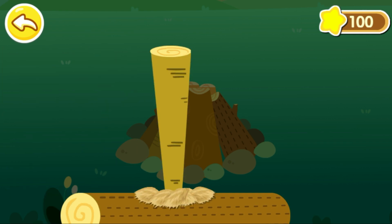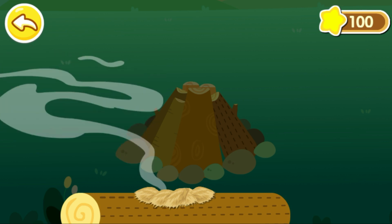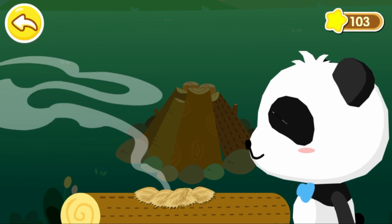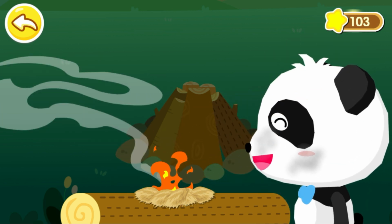Fire by drilling wood. Drill, drill. Look, the piece of wood is starting to smoke. Kiki, come quick, blow some air. The fire has started.